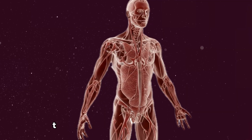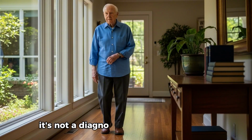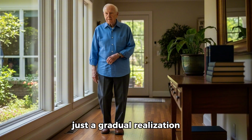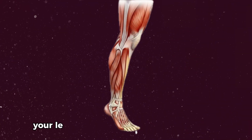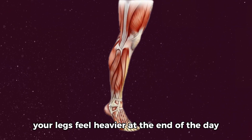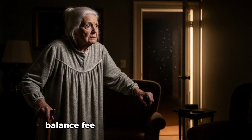There's a moment in life that doesn't come with a warning. It's not a diagnosis, not a dramatic event, just a gradual realization that your body doesn't respond the way it used to. Your legs feel heavier at the end of the day. Getting up takes a little more effort. Balance feels just slightly less certain, especially at night when the house is quiet and the lights are low.